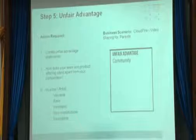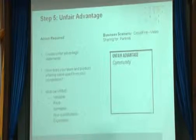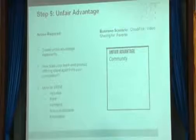An unfair advantage is something that is valuable, something that is rare. You cannot imitate it. It's non-substitutable, so there aren't substitutes that exist, and it's exploitable. Examples of this would be patents. Another example, let's use Apple for example, Steve Jobs' creativity. Your examples may be that you know the local market, that you are experts in your own backyard. In his, it was a community.